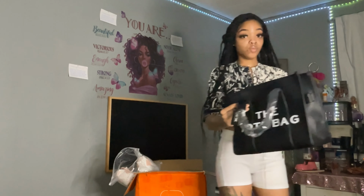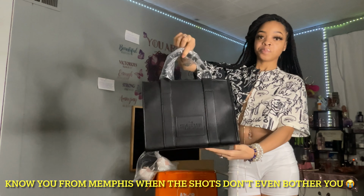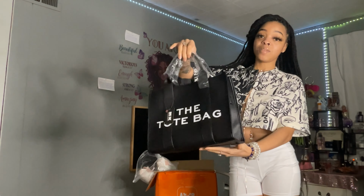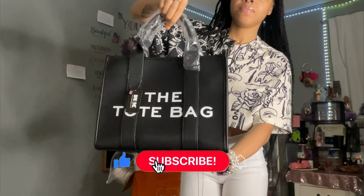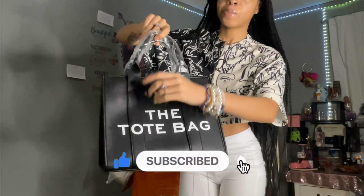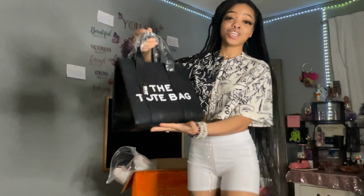Look at this bag. This is Smith's Buddy, baby. But I rate this bag as a 10. Hold on, let me move it up for y'all. So I do give the bag a 10. It's actually cute on the inside. It's very spacious. This is a big purse, y'all. Like, just look at it. It's real cute. It's giving it girl. You know.